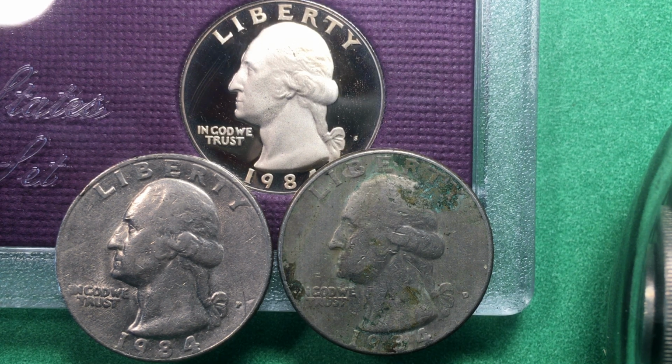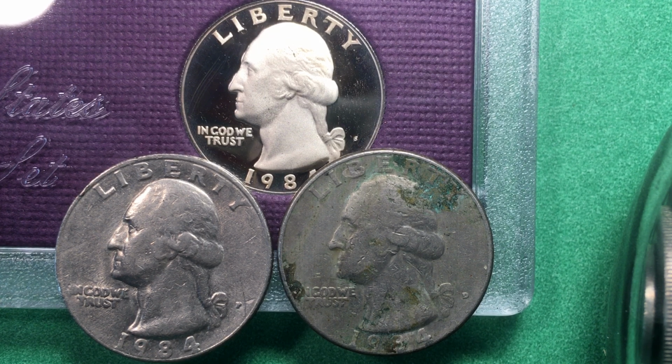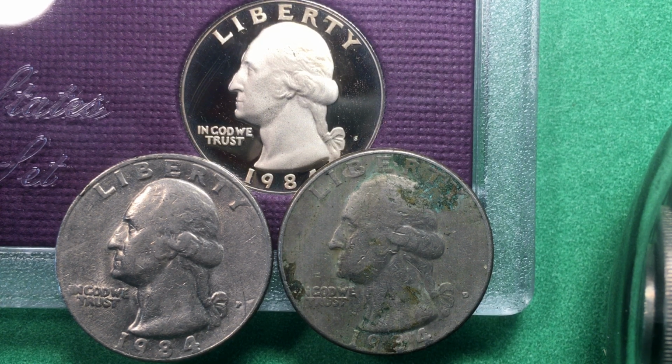Today, we have a really interesting question for you, and that is, can a U.S. quarter be worth less than 25 cents? And that's what some people have asked us. They say, hey, we saw this one listed on Numista or one of the other sites, and it's a 1983 quarter or 1984 quarter, and it says it's listed for 22 cents instead of 25 cents. Can that be right? And it turns out that it kind of can and can't.